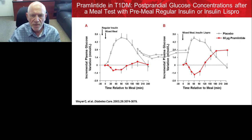It has effects on the gastrointestinal tract, primarily to slow gastric emptying. That results in slowing of the absorption of nutrients and affects the prevailing glucose levels. And thirdly, there's a liver activity effect, which reduces the postprandial rise in plasma glucagon. Glucagon is the primary hormonal regulator, along with insulin, of the production of glucose by the liver, especially following meal ingestion.